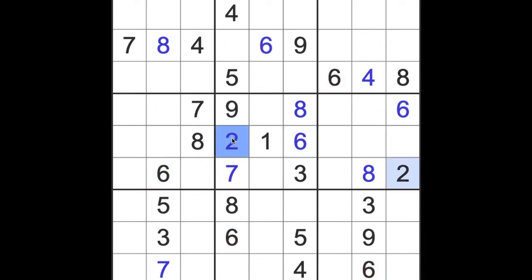Okay, something else, right? This 2 blocks this square. Do you agree? So we can't put a 2 here because of this 2 here. So 2 must appear somewhere in this row, okay? But this 2 here means that 2 can't appear in this square or this square. And we know over here it has to appear in one of these. So if it can't be here or here, it's going to be here. Am I doing this right?